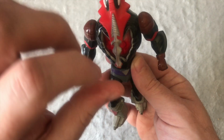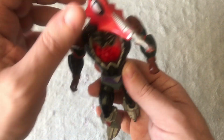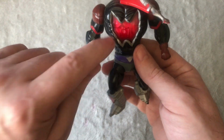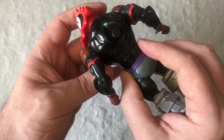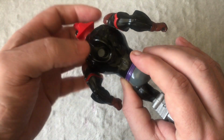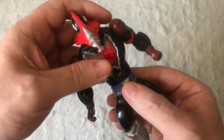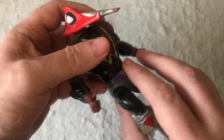Obviously, being a mosquito, he sucks blood. And you can see it all in there. So I don't really want to open it up, because there'll be a pump system in there. You press that, and that pumps the blood out. So I'm a bit worried about opening that up.